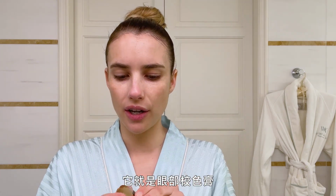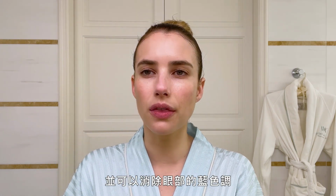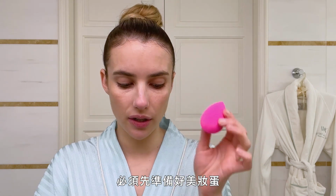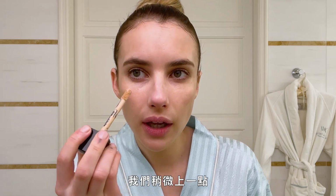So I use this Charlotte Tilbury under eye corrector. It's kind of this orangey color, and it just gets out the blue under. So I just do a little, again, ring finger, just patting. I actually just started using this, the Dior, which I really, really like. Before I do that though, I have to prep the Beauty Blender. I like this Solar Rose Water, and I just spray this. Let's do it a little.